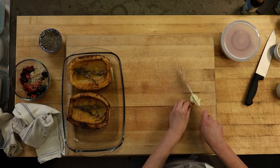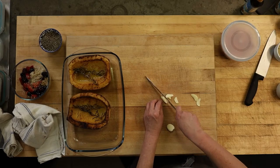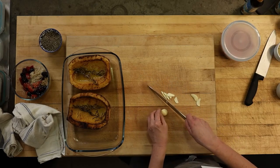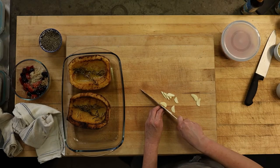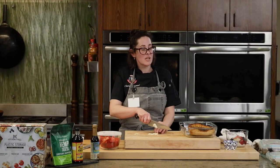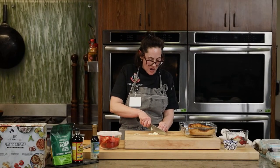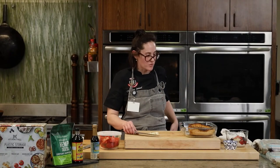Do you want me to move over a little bit on this cutting board so you can see? I like slicing garlic because it gives presentation to the food. And when it's nicely cooked, obviously not raw, nobody wants a raw piece of garlic in there. It doesn't burn as fast. Sometimes if your pan's too hot, diced or chopped garlic burns really quickly.